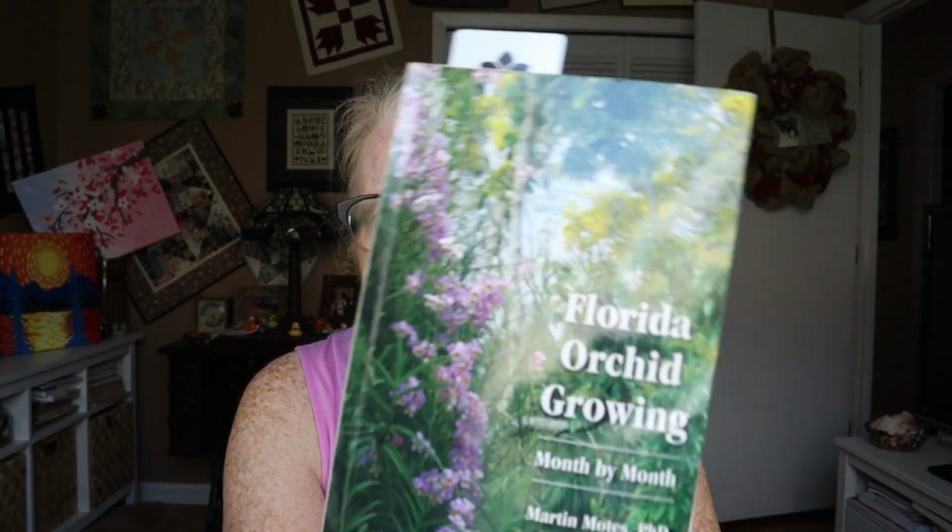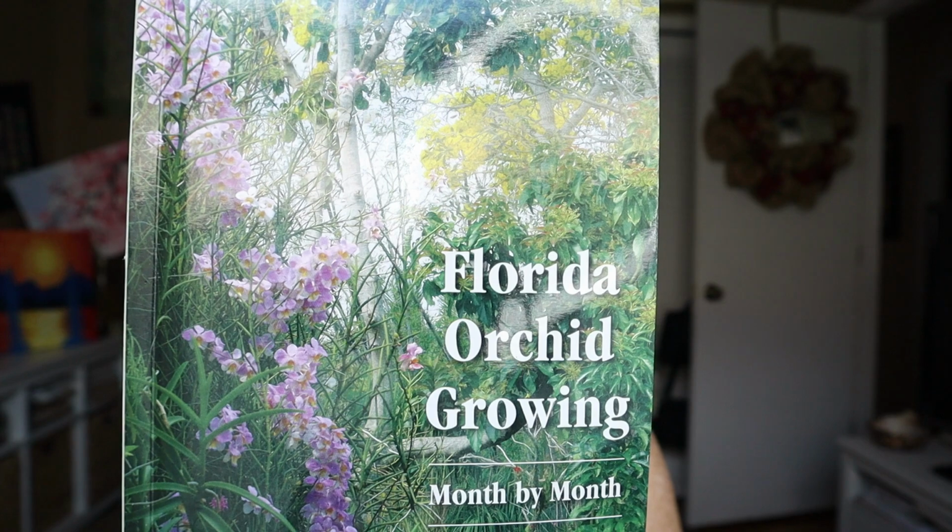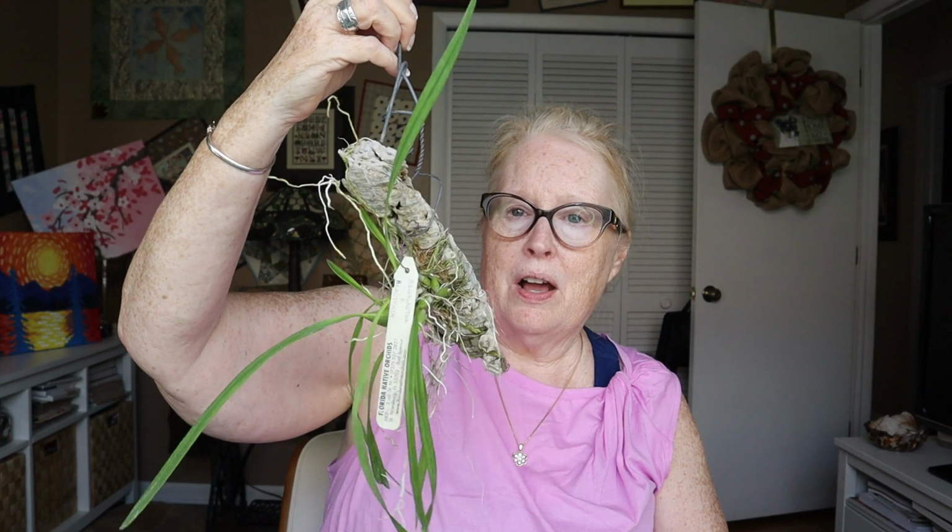All right, then they have books that are more specific to a region. So this one is Florida orchid growing. You could also probably find books on Florida native orchids. Like, this is a relative of a native Florida orchid. That type. Oh, and this is definitely a hybrid of Florida native orchids. Those two are related, sort of, too. Yeah. So, oh, that just reminded me of something.